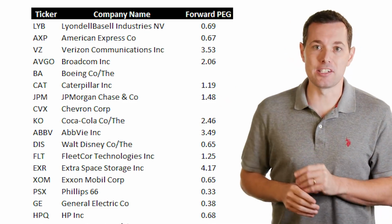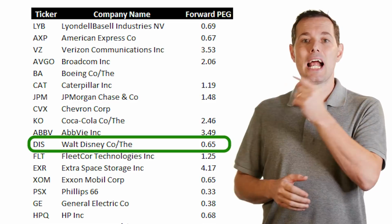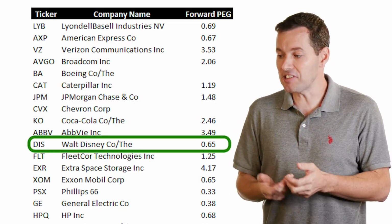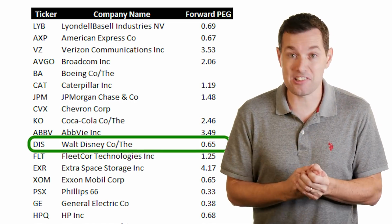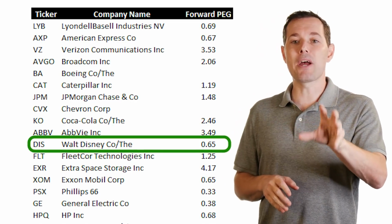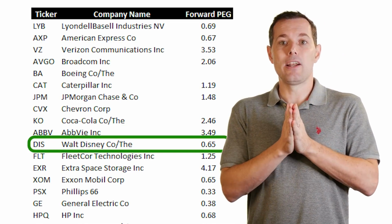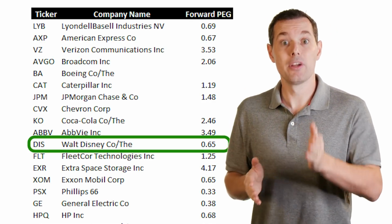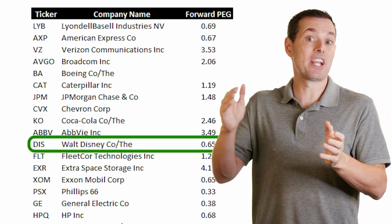And when we look at this list, there's a few companies that jump out at me right away. A company like Disney has a PEG ratio less than 1. Now, I actually own Disney, and you might have seen some videos I've done on it in the past. I actually think it's overvalued at this price. But I'm guessing the reason the PEG ratio is coming out so low for Disney is how we come up with earnings growth. It's not over the next 12 months, it would really be over the next few years.